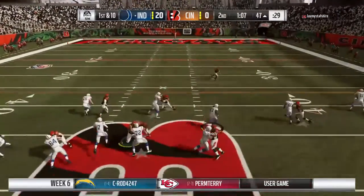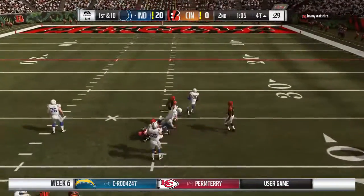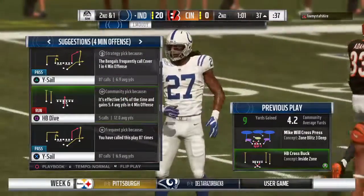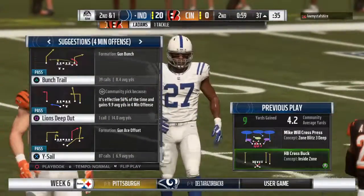They'll run it now out of the gun. And an alley to run. And he's going to be stopped at about the 37. 9 yards is the pickup there, and they'll have a 2nd and 1.